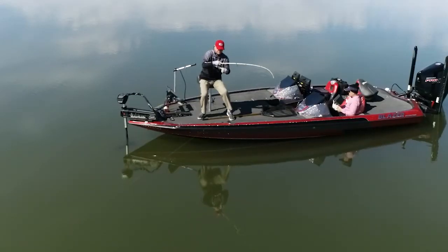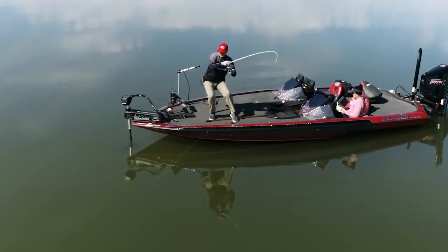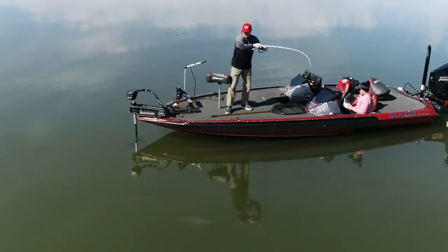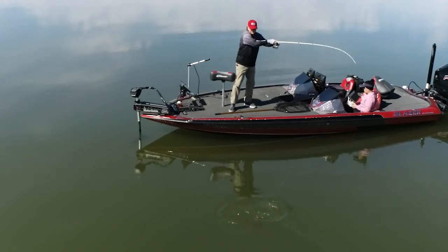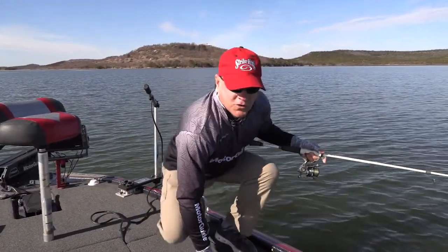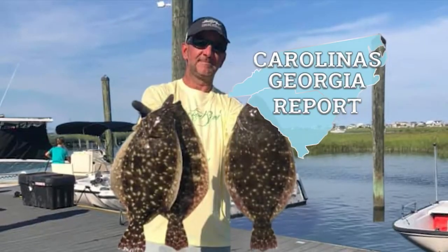Any lake or reservoir that you've got that has a river system in it and has stripers, some of the techniques we're going to be using today will work. But that gets you set up on Possum Kingdom Lake. We'll try to catch a few more for you and help you catch some on your lake where you live.